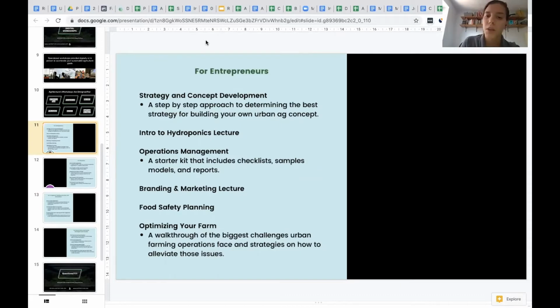Each of these workshops also include a resource. So in this example, we have an operations management resource, which is essentially a starter kit that includes checklists, sample models, and reports that can help you get started in your own farm. Another resource we have included is a food safety planning tool. So this is essentially just a sample food safety plan that you could use for your operation.